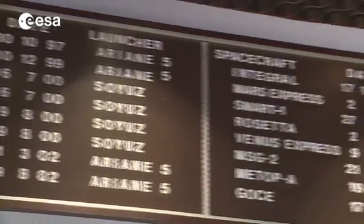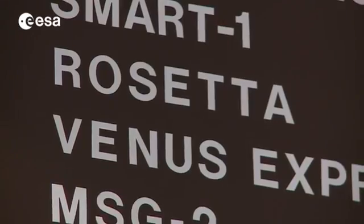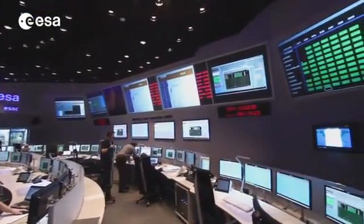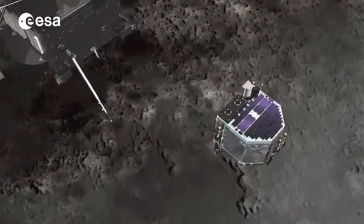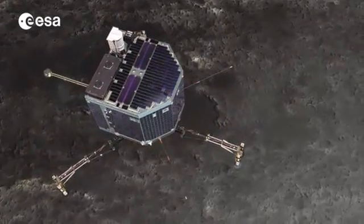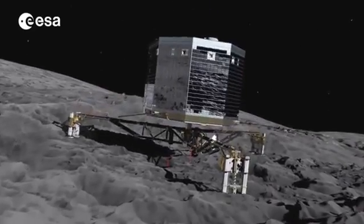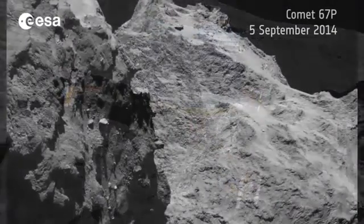ESA's Mission Control has hosted many exciting missions, but none, it is fair to say, like Rosetta. And mission controllers and scientists are now hard at work studying the comet to prepare for a landing in mid-November. When the spacecraft's Philae lander begins its descent to Comet 67P Churyumov-Gerasimenko, history will be made. Together with data from the Rosetta orbiter, the lander will provide unprecedented science and insights into our solar system. Choosing the right place to land is therefore crucial.